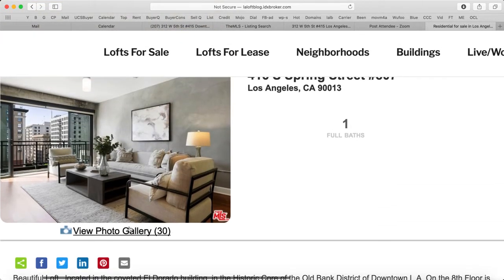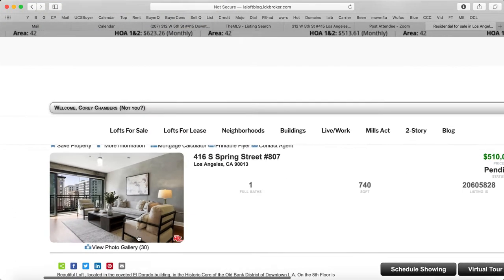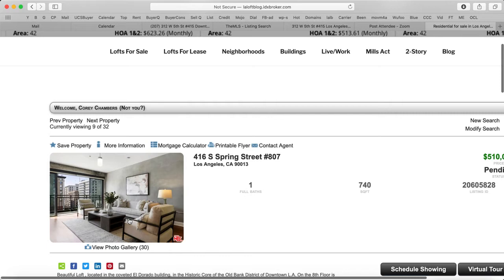So this is it, folks. This is the one. Other people are trying to buy it right now. And what you want to do is beat out the other buyers to the best deals on the most amazing lofts.